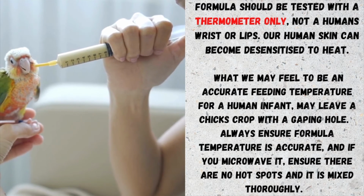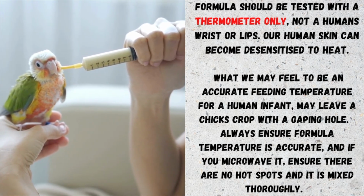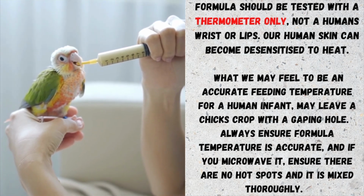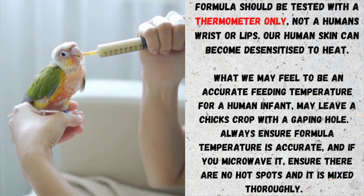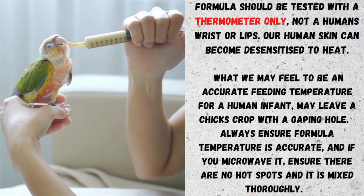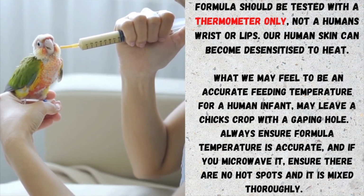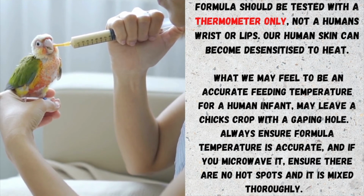So question 4 is, what is crop burn? So crop burn is the result of feeding formula at 110 degrees Fahrenheit or more. Or the chick could have burnt itself on a hot surface such as a heating pad. It may take about 2 to 3 days before an owner actually notices that the chick has crop burn. Crop burn is extremely painful for the chick, as you can well imagine, and then an infection can set in very quickly if not treated.